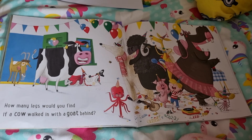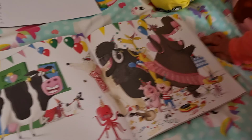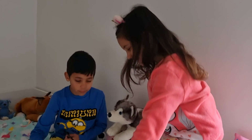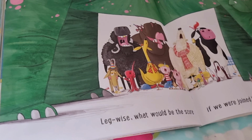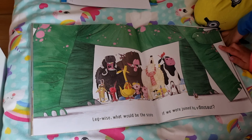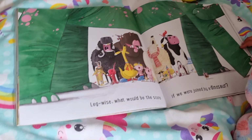Magic ball. Look at this party. They have so much fun. Look at the tutu skirt. It's amazing. I think next page is the last one. Okay. Come on, let's turn the page. Oh, I almost pressed that button. Ooh, that's a big animal. Who is that? Okay, read, Savannah.